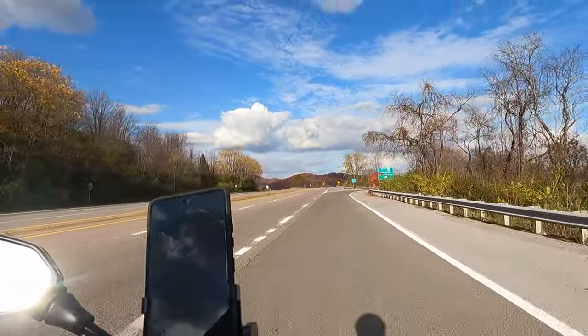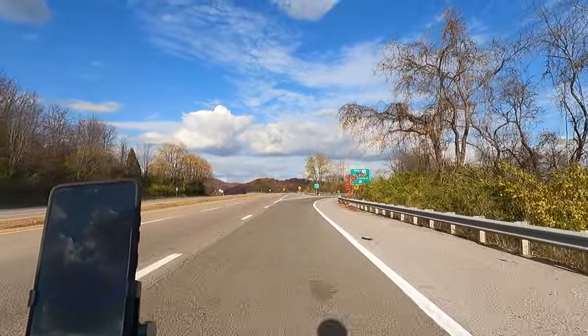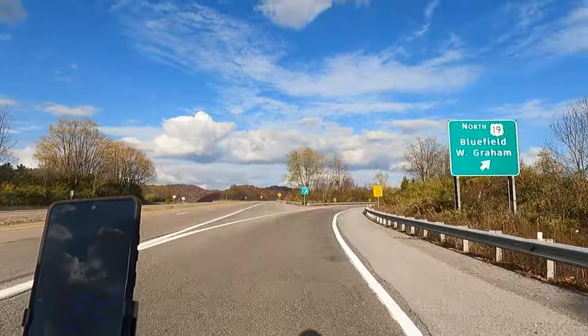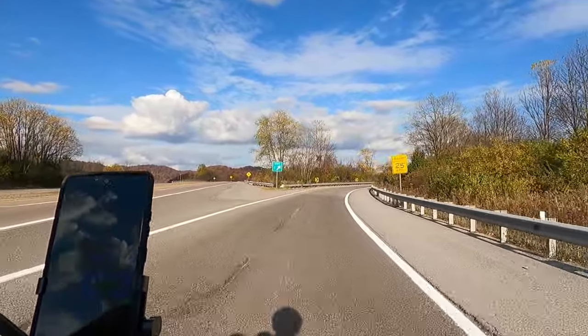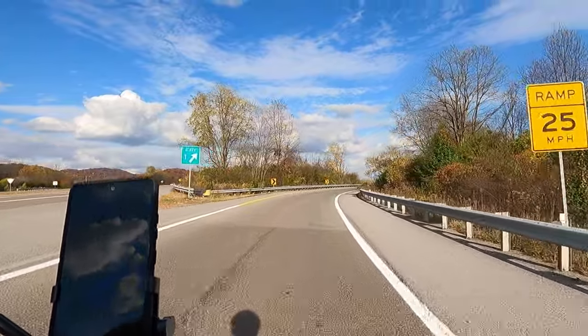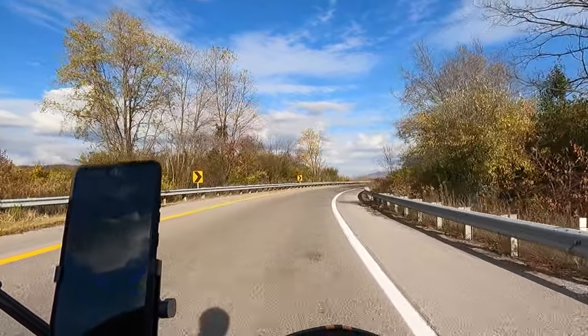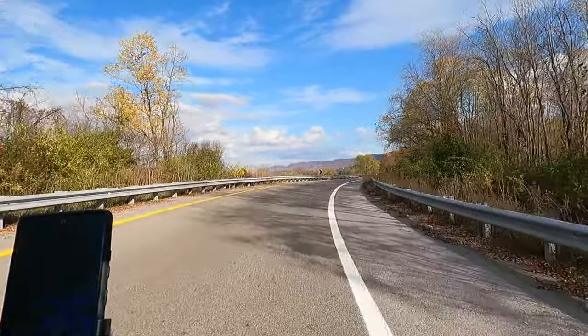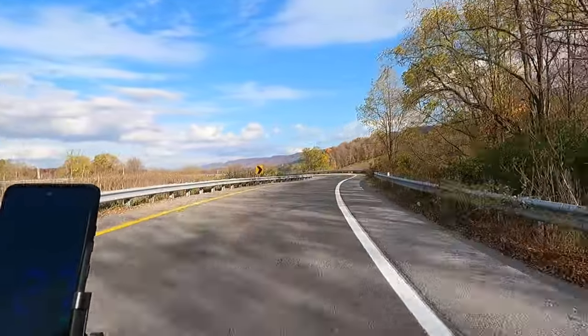I actually do need to check the air in these tires. I checked them one time about a few months ago. Should check them every time I take off since I don't ride it that often. There we go. Look at that view. Look at that view.